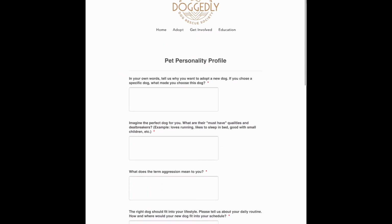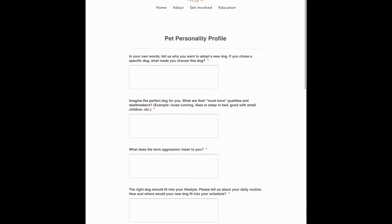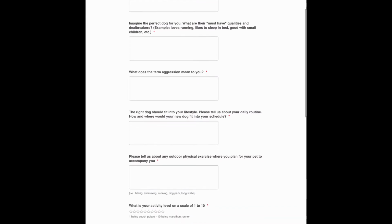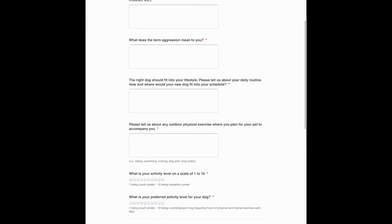The next page is the pet personality profile. And remember, they're trying to match the dog not only in a good environment to live in, but also that it'll be a good fit personality-wise between the dog and the owner. So they're going to want to know why you picked this dog that you're interested in, what kind of good qualities you like in dogs and what are deal breakers, what does aggression mean to you.